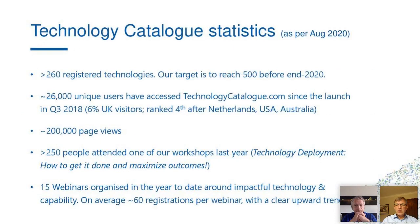But the building block for the UK platform has already a very firm footing. We've over 260 technologies already on the global technology catalogue. A subset of them will be UK, and the UK technologies are growing rapidly. As far as users to the overall global platform, there's 26,000 already. And the UK is certainly growing rapidly from that side of things. Last month, there was over 3,000 users on the Technology Catalogue site, and a large proportion of them coming from the UK already.